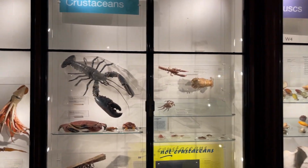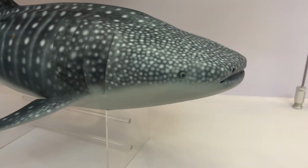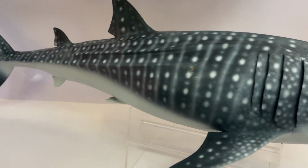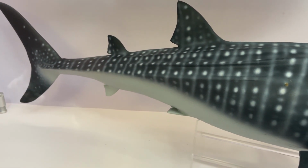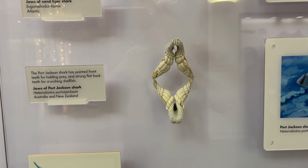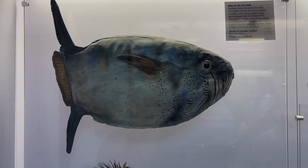We see a room with invertebrates like mollusks, shells, and corals and crustaceans. And then we come to the fish. From the whale shark, they only had a tiny model. We see jaws of the sand tiger shark and the Port Jackson horn shark.